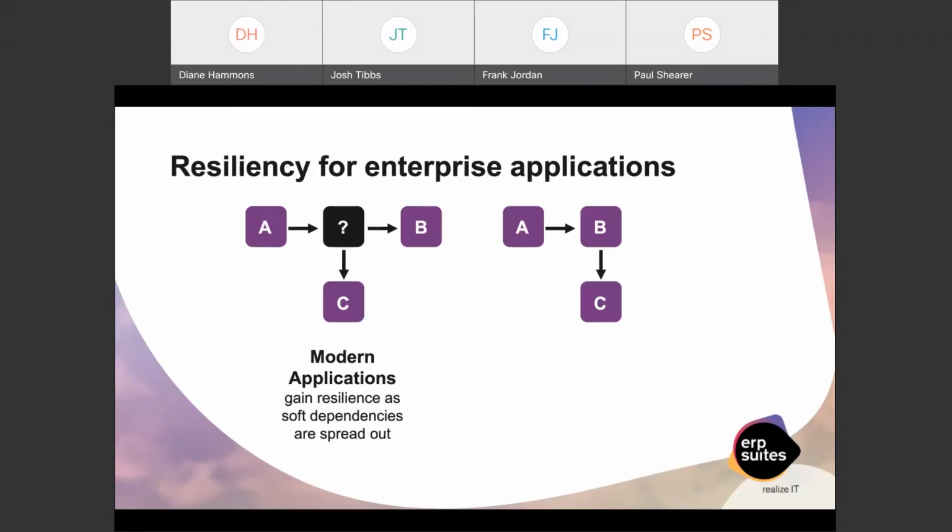All right, so going back to something we were talking about earlier, which is resiliency for enterprise apps. Let's get into a little more detail about the difference between modern applications and traditional apps. At a high level, modern apps gain resiliency as you spread those soft dependencies apart. Traditional apps, though, gain resiliency as the hard dependencies are combined. So let's walk through a couple of examples of what I mean by this.